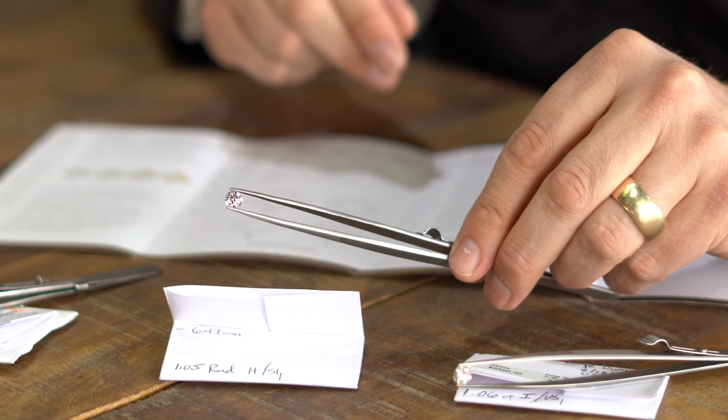Now in comparison, one thing that we find we're starting to sell quite a bit and is relatively new to the scene is a lab-grown diamond. Now, one thing that we always clarify is a lab-grown diamond is just as much a diamond as a natural diamond. The difference is the origin which it's found, or in this case, the origin which it's grown.